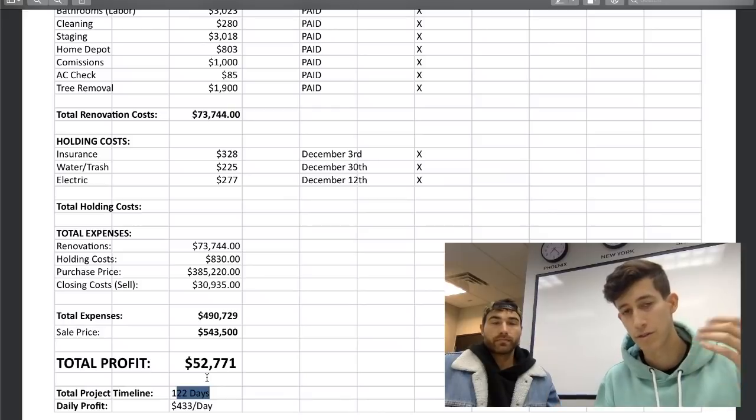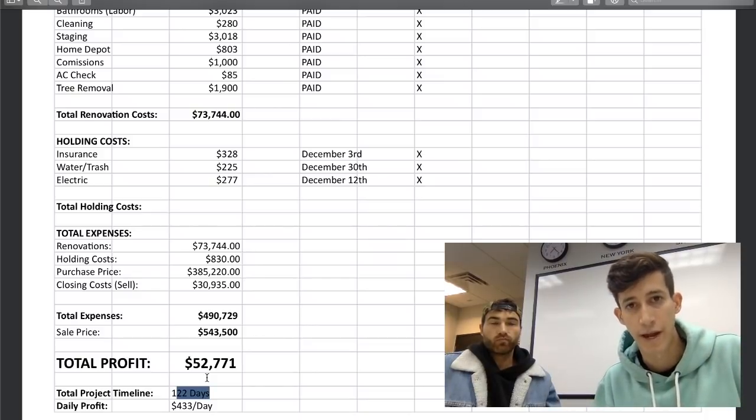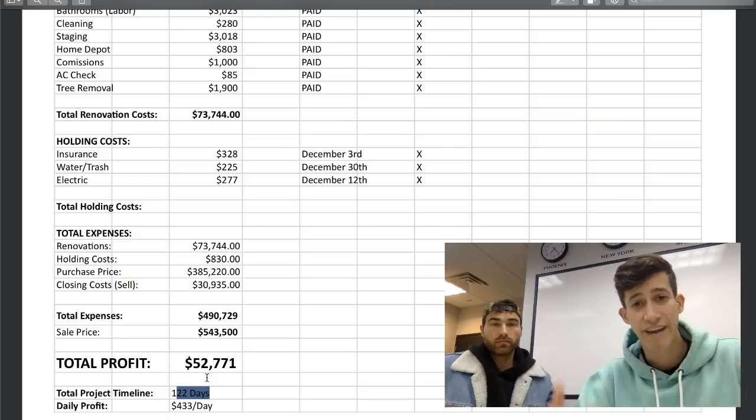So again, if you're someone that's trying to flip and you don't necessarily have the cash, but you are really good at either sourcing deals or you have a deal, message us on Instagram. We'll pay for the property cash. You don't have to worry about that. The biggest value that you provide to us is that you're presenting the deals.